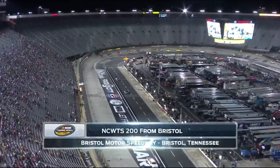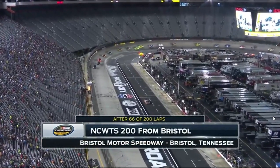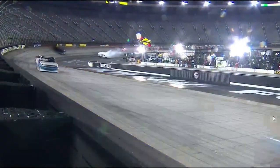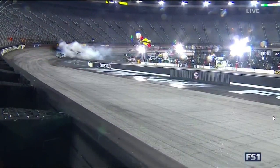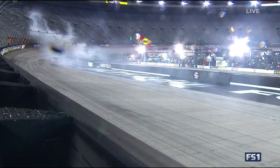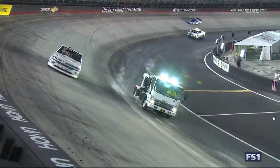Christopher Bell is the leader after 66 of 200 here at Bristol. We're under caution for the fourth time tonight, and here is why. It's the 44 of Tommy Joe Martins coming through turn 4 in a spinner. He did a great job of getting that truck pointed in the right direction, but look at the smoke screen he left for the rest of the competitors. He was more concerned about himself and getting through that mess that he found himself in.